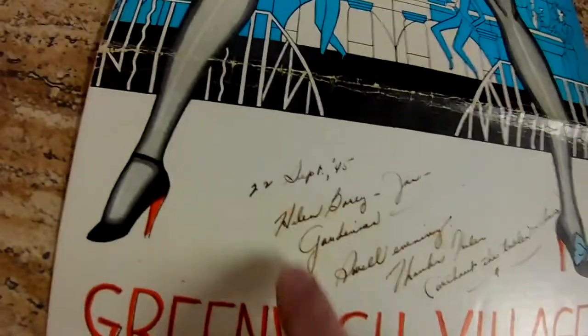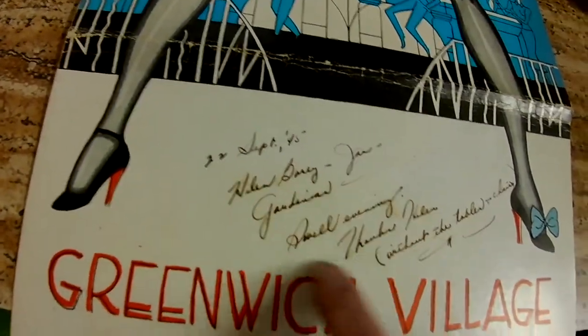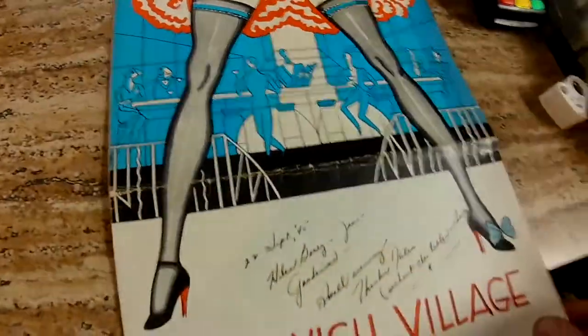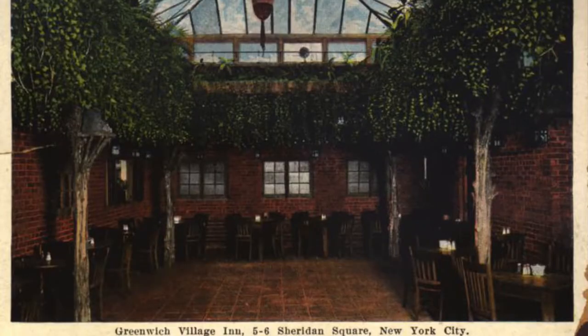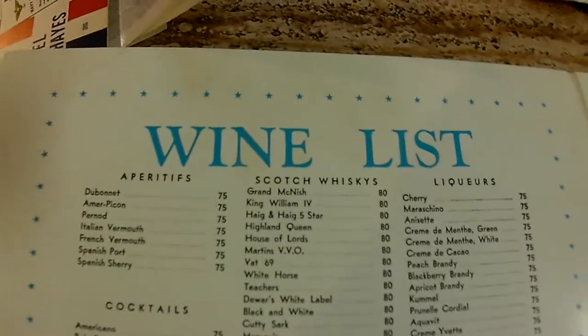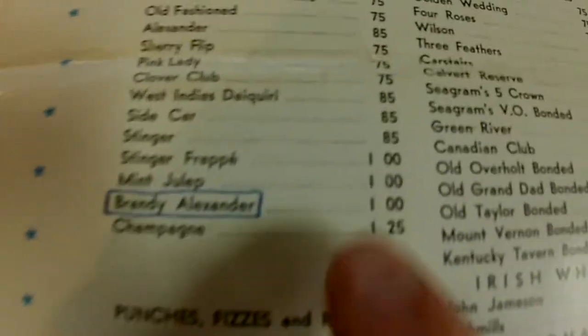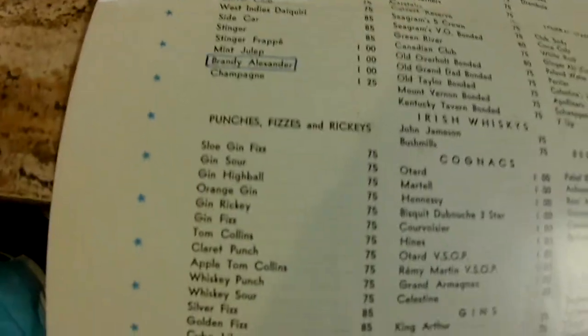This one is from Greenwich Village Inn. And it's from September of 45. So it looks like they went out for the evening. This looks like an interesting club. But it's a Greenwich Village Inn. And this is just another menu. And there's the wine list. I mean, you can get a bottle. The whole bottle is $4. I mean, champagne was $1.25 there.